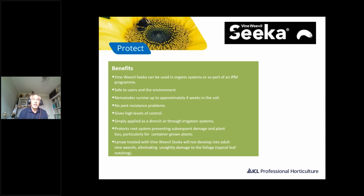And it's particularly useful in container grown plants. And we all know the plants that are very susceptible. Some of the herbaceous plants are very susceptible, things like heucheras and things like that. So if you can treat the larvae and control them, you're not only going to protect the roots, but you're also going to save the damage to the leaves caused by the adults, because you're going to break the life cycle. And this is the key to biological control, is breaking the life cycle.